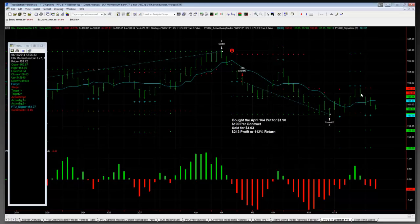We're actually using what's called a range chart. And on the Dow here, we're looking at a range of 77 cents. You can see that number in the upper left-hand corner here. What that means is that every one of these bars on my chart represents 77 cents of price action from high to low. It has nothing to do with time. From now until the end of the session today, we could see 3 bars print. If the market slows down, we could see 1 bar print. It all depends on how active the market is. We're looking solely at price action.